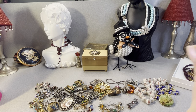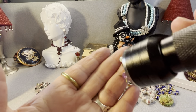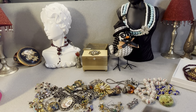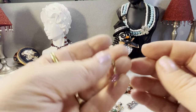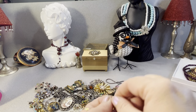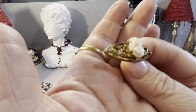I don't know. Okay. These need looked at. These are Wells, vintage Wells gold filled. When I put them under the light they change color, so I'll take them out in the sunlight and see if they're Alexandrite. They're pretty. I've kept them. I've had them for a while because I don't know what they are. This, I believe, is angel skin coral, and this is gold cameo.